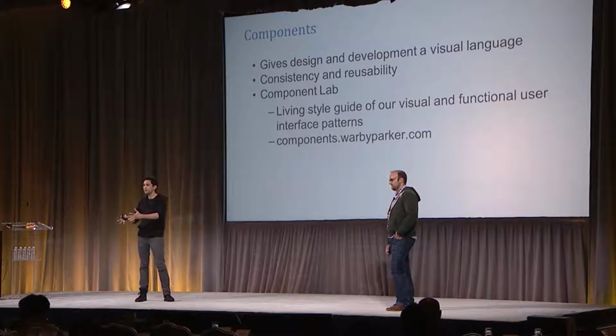We want one button component, and everyone uses that one button component and adds functionality to it over time. And we quickly realized that we needed a home base for all these components to develop them, to test them. And so what we came up with is a thing called Component Lab, which basically acts as a living style guide for the visual and functional user interface patterns that we use.